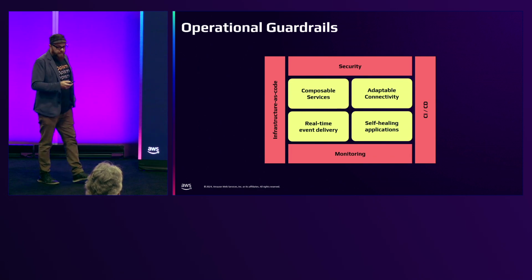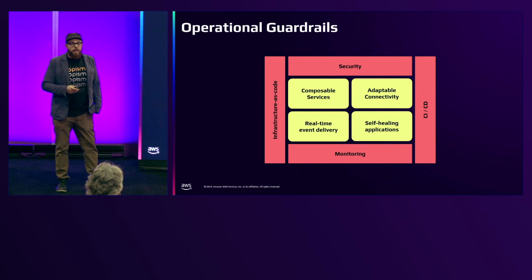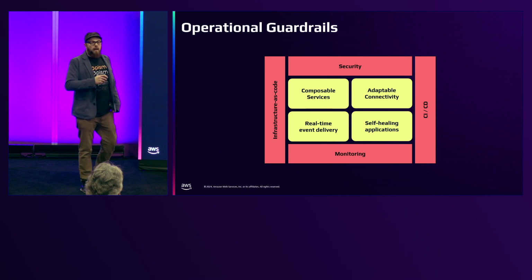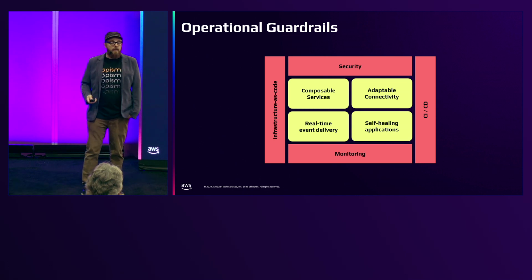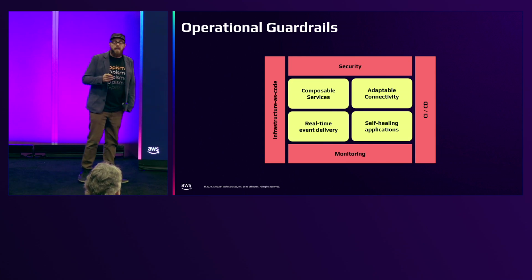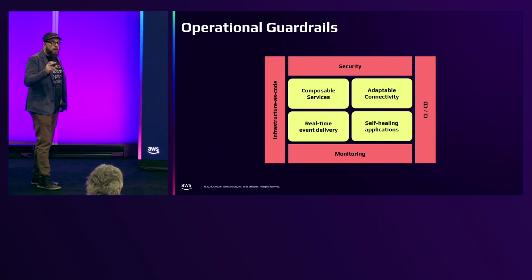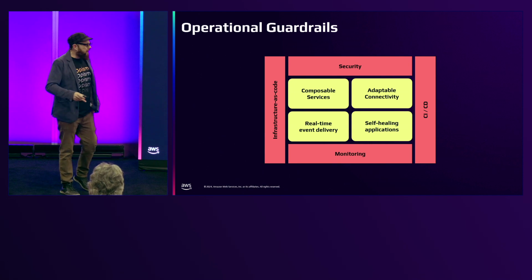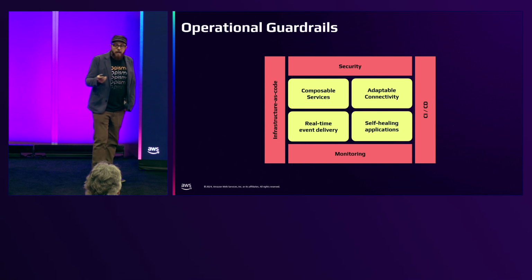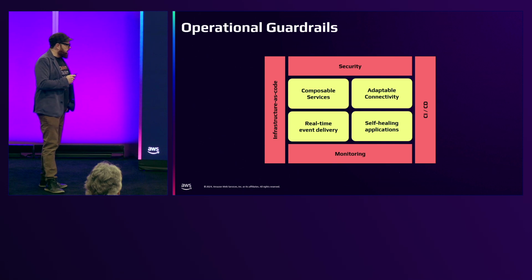And of course, for all of that, we need some very strong guardrails. So we have a very strong security team involved to guarantee that all those things that we build are built with a very strong security posture. We also have a very comprehensive CI/CD framework that is fully automated. It's also part of our infrastructure as code, so the CI/CD itself is expressed in code, and we have extensive monitoring to guarantee that everything runs smoothly.